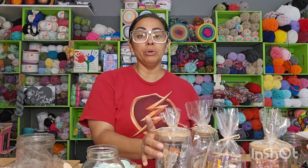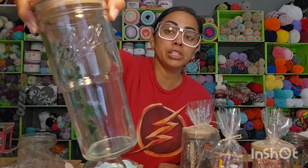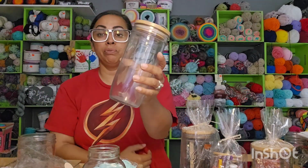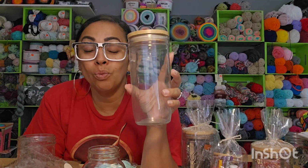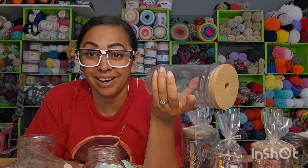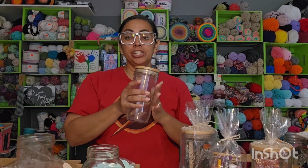Actually, the coffee one didn't come in this mason jar. This is the mason jar that it comes in now. This was the mason jar that it came in before. It wasn't selling very well. You guys, it didn't sell well. And I think it was because, like I said, you guys, presentation is the key to everything. So I changed it up.